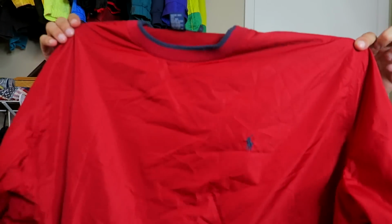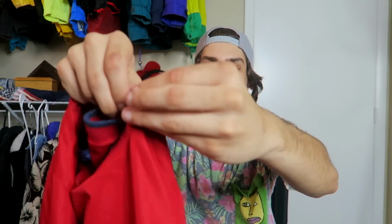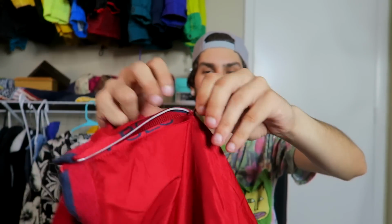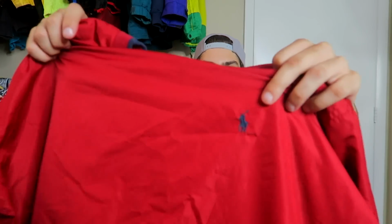Jumping into what we got today, if you guys remember, I wanna say 2 months ago, I found one exactly like this, but it was a black with blue hits. You see on the top it says polo and there is a zipper right here. On the one I found previous, it was black and it said polo in blue. This is a Polo Golf pullover. It does have two pockets on the front, a little blue rider, and this is a size large.